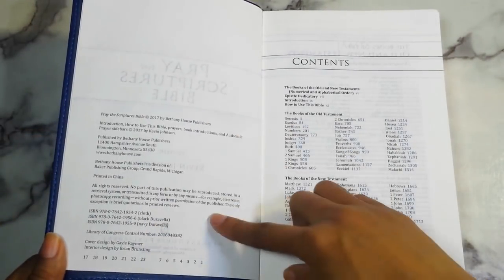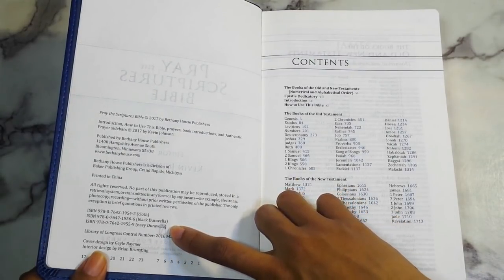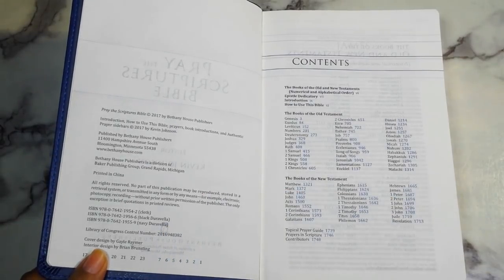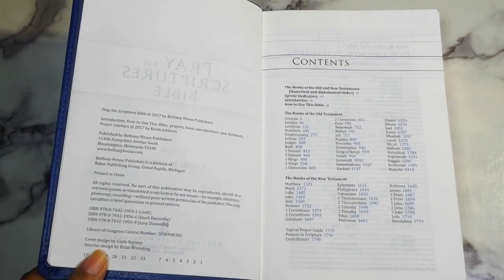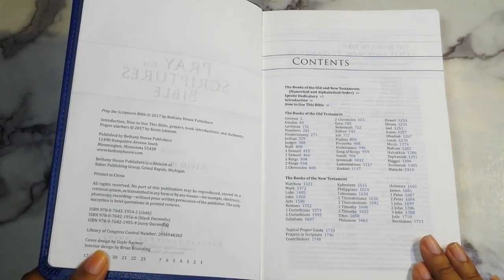Here's all of your copyright information as well as the other types. So like I said, we have a navy Duravella. I don't know if I'm pronouncing it right, but I have the navy one. It also comes in black. It says cloth, but I know that there's a hardcover because I did get my mother a hardcover version. And then you go into your contents here.